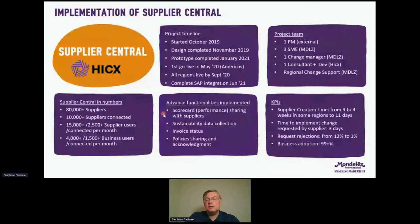And for the moment, that information was shared quarterly or yearly with the suppliers, depending on the size of the supplier. Well, with that process, the scorecard will be online all the time. And it will be refreshed every day based on the new deliveries, based on new quality notifications that we have received and things like that. So the supplier will be able to see exactly what is the perception on the Mondelez side of what we are delivering.